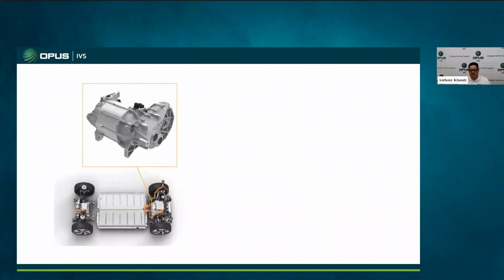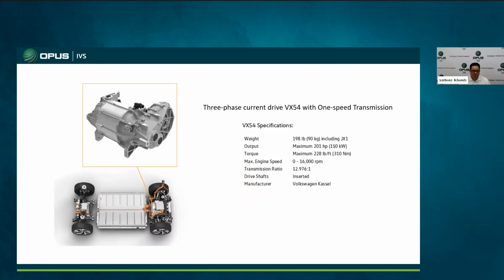Next up, we're going to be talking about the 3-phase current drive with the 1-speed transmission. The ID4 runs this same engine right here with the single speed, and it will be running the same motor on every single vehicle. It's supposed to produce about 201 horsepower and 228 foot-pounds of torque, but that's per engine.